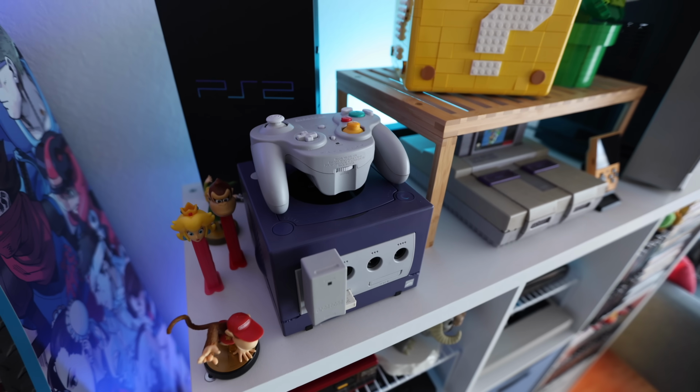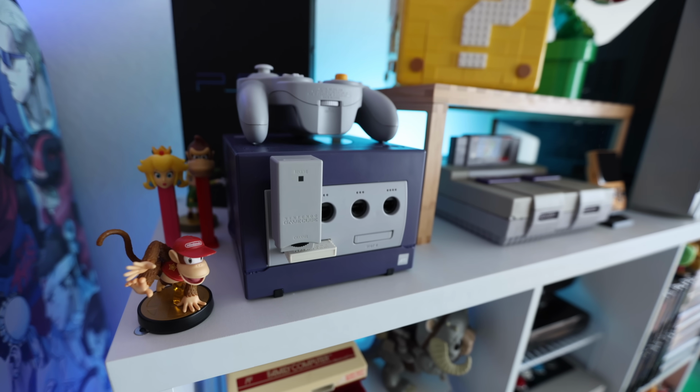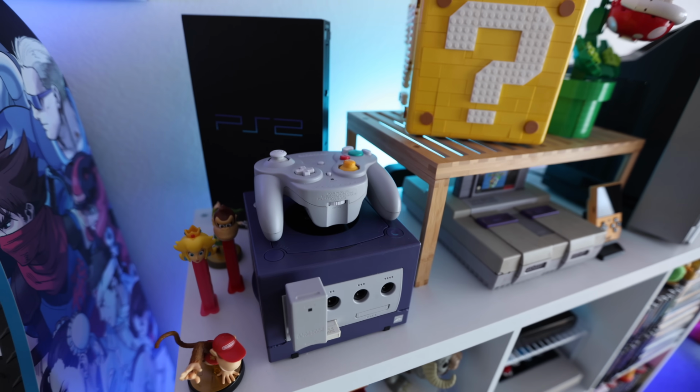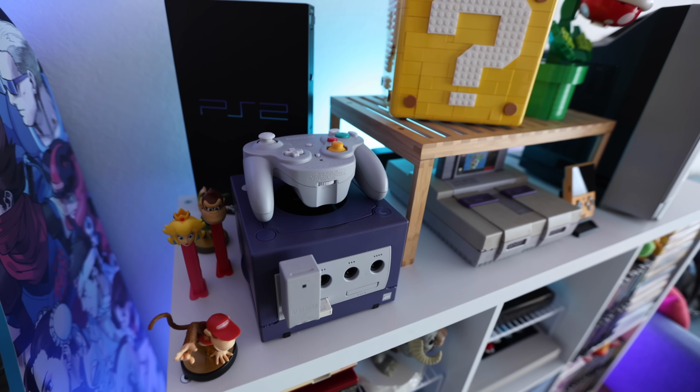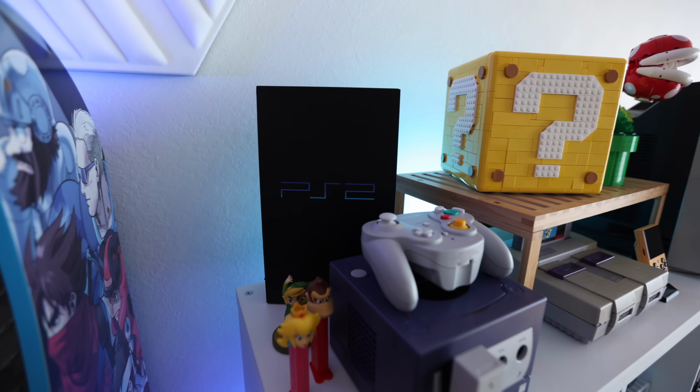Moving up to the top of the shelving, I have an old GameCube, as well as my original Wavebird controller. Unfortunately, the controller does not work anymore, but the GameCube does. Behind that, I've got a PlayStation 2 as well. I've planned on modding both of these consoles for years at this point. I just haven't gotten around to it. I've just been so busy making other videos.